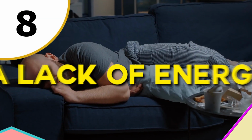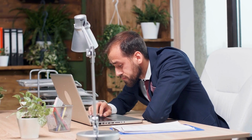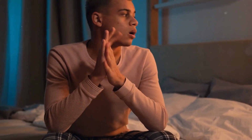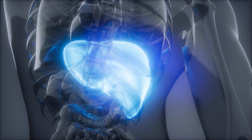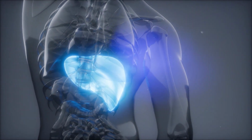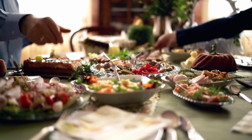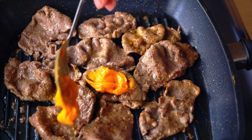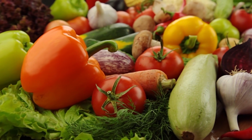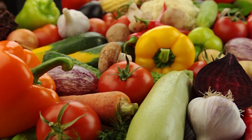Sign number 8. A lack of energy. An enduring sense of fatigue and a shortage of energy for daily tasks is a commonly voiced concern among many people. If this sounds like your experience, it may serve as a warning signal of compromised liver health. In instances of fatty liver disease, the liver, already burdened with excess fat deposits, can struggle to perform at its best. Given its pivotal role in nutrient absorption, a fat-overloaded liver may find it tough to effectively absorb critical nutrients like vitamins A, E, D, and K, as well as plant-derived carotenoids.